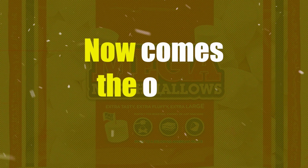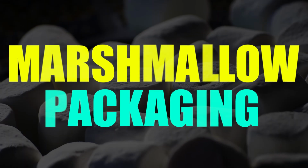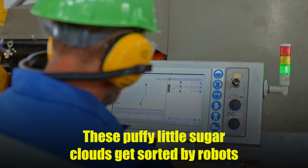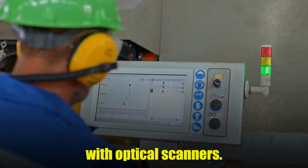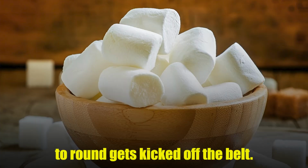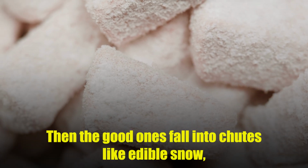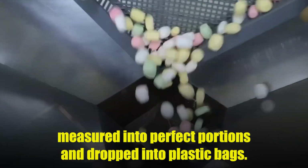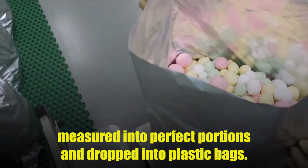Now comes the oddly satisfying part: marshmallow packaging. These puffy little sugar clouds get sorted by robots with optical scanners. Any marshmallow that looks weird, too flat, too round, gets kicked off the belt. Then the good ones fall into chutes like edible snow, measured into perfect portions and dropped into plastic bags.